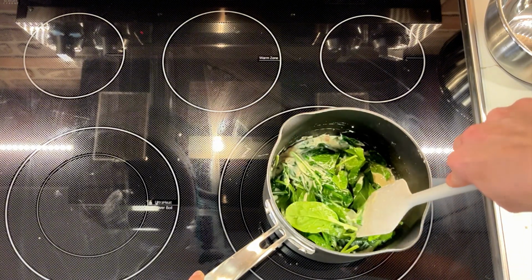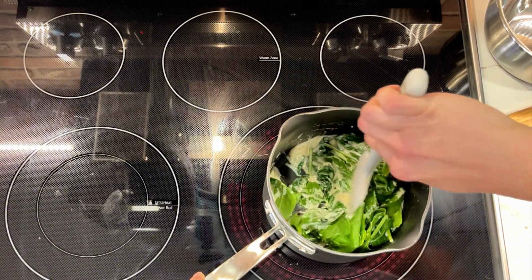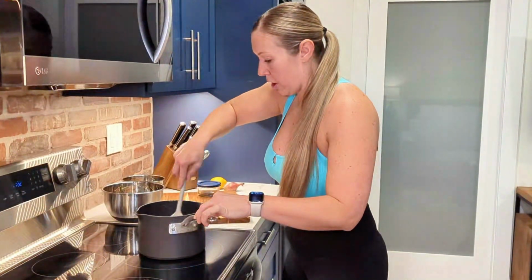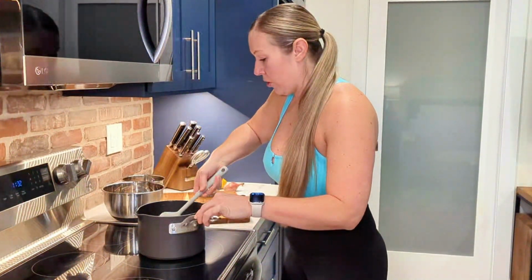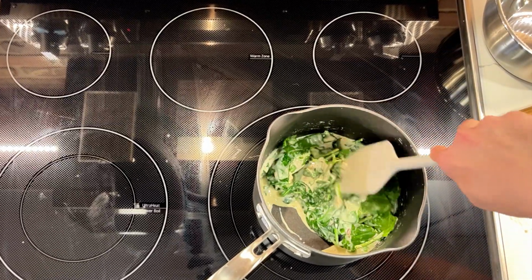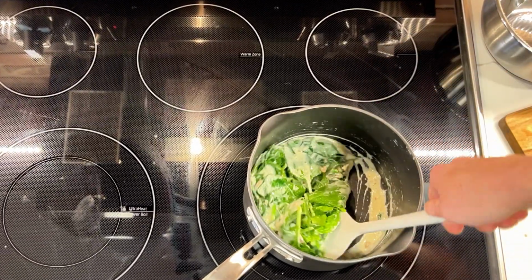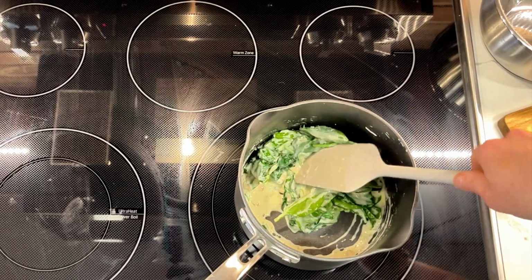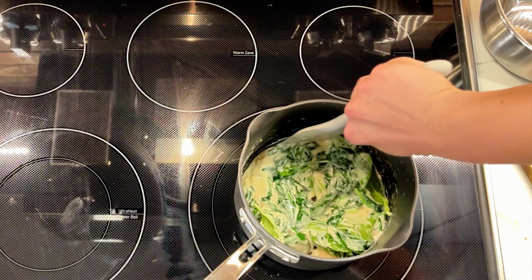And as you can see, that happened pretty quickly, like 30 seconds to a minute. Once again, you don't want to walk away from this. Now you can tell and see in the pot here that this cream sauce is liberally coating the spinach, but it doesn't look like I have a whole lot of sauce, like liquid there, which is good because I don't want a whole lot on top of the oysters.